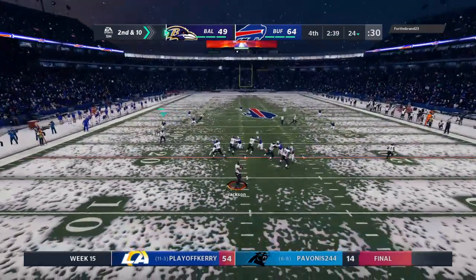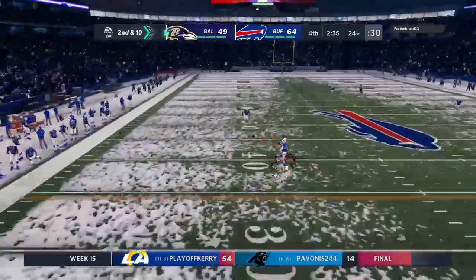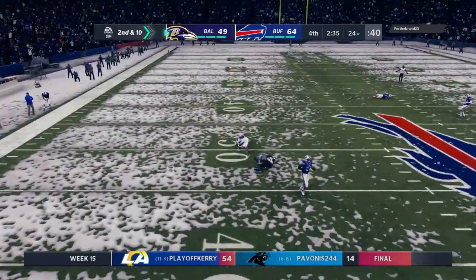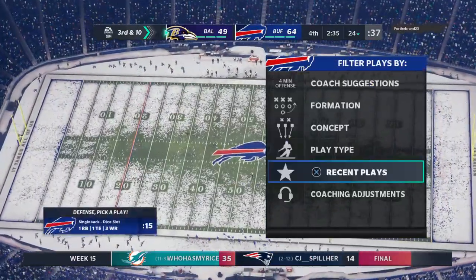To throw again. Jackson buying time to his left, and that is incomplete. A lot of force bearing down on him there. He could not hang on.